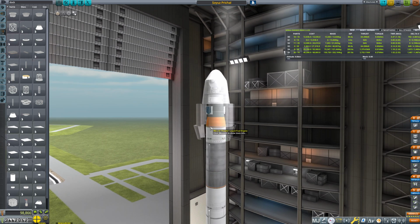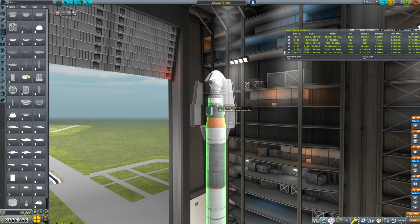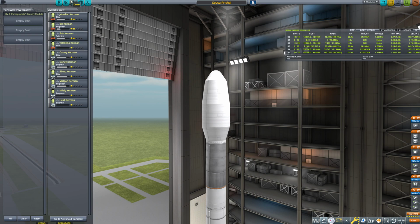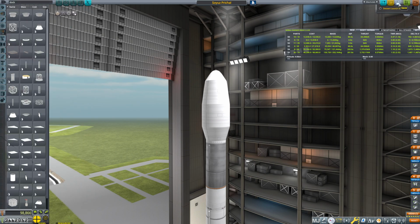I think we're actually completely fine to launch this right now with our Progress craft. I'm not thinking of anything else that we would be lacking here. We would not want it to be crewed. It's all currently empty. Okay, perfect. So we would save this, and we launch this from the Woomerang launch site. And that should be fine. We should be able to MechJeb launch this without any problems.